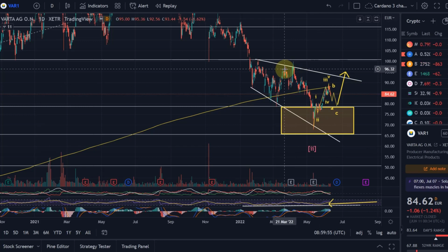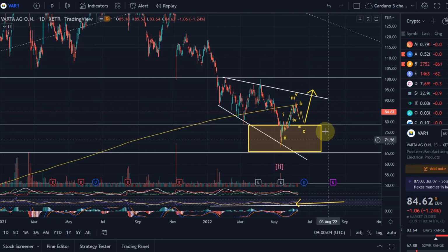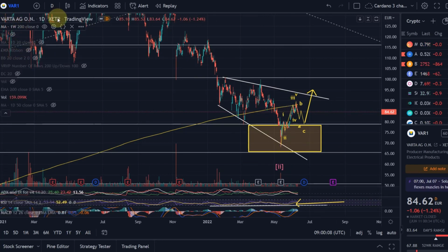confirmation. Confirmation would be obtained if we now make a higher low in an ABC correction, then a bullish candle, for example. And on top of that, ideally you would see a breakout above this yellow line here. What is the yellow line? It is the, you can see that here, 200-week moving average. That seems to be playing a role here.